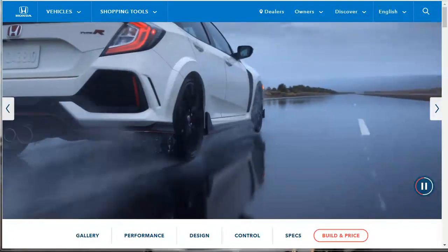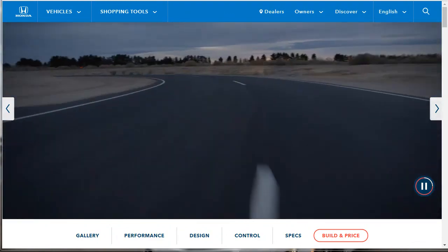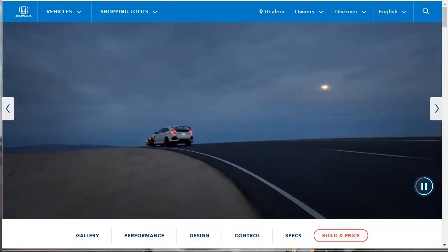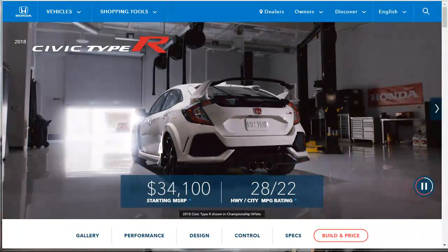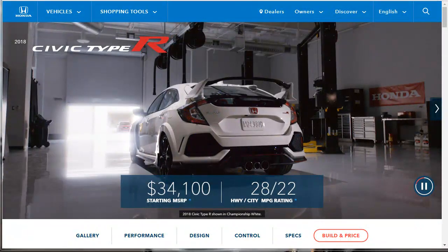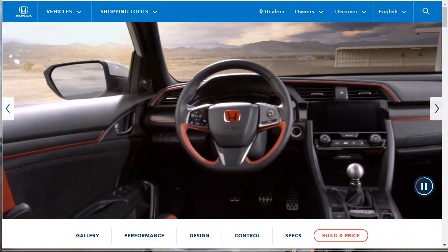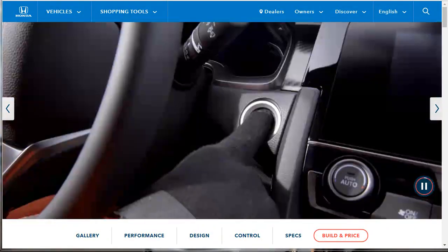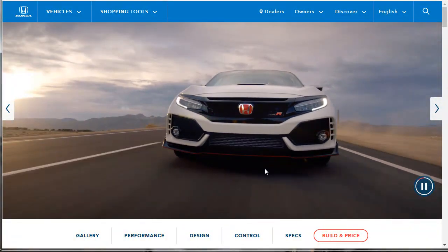Now, what's new for 2018? Because this car came out last year, 2017. So what's new this year? Well, there's not really anything new. Honda's kind of tinkered a little bit with the availability of certain features. Other than that, though, the Honda Civic in general is unchanged. So that includes the Type R. So with that introduction out of the way, let's just dig into this.